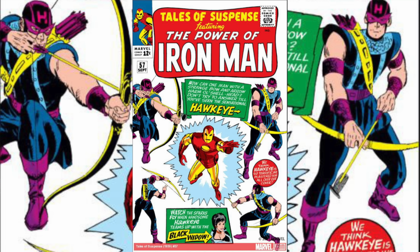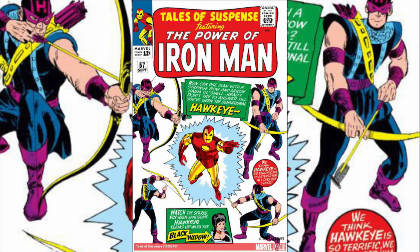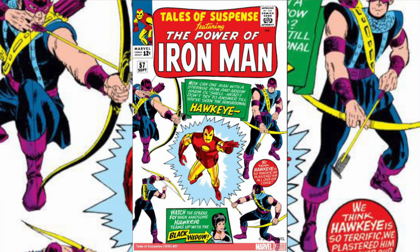Number 6, Tales of Suspense issue number 57. This one is a little bit of a shocker. I have never seen this book on a list of any sort anytime that I've created content for YouTube, so this one is definitely a surprise. This book is also the first appearance and origin of Hawkeye and the third appearance of the Black Widow.